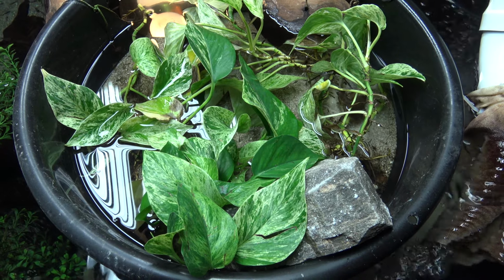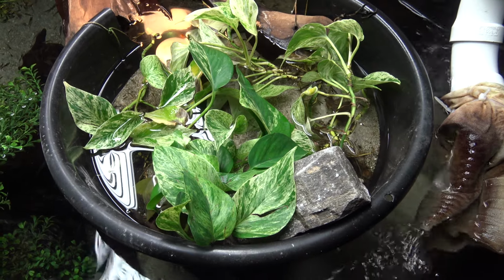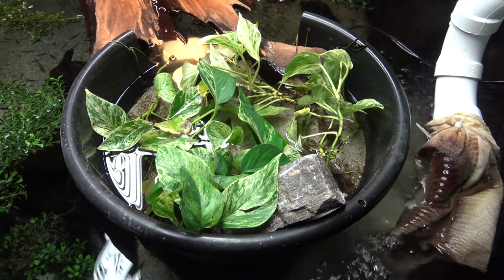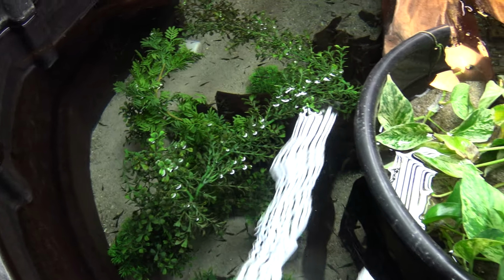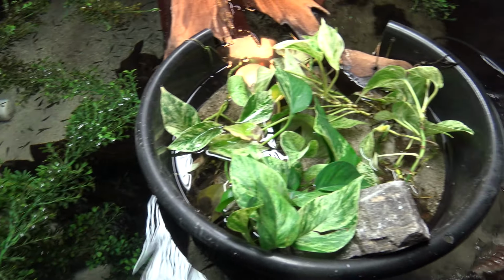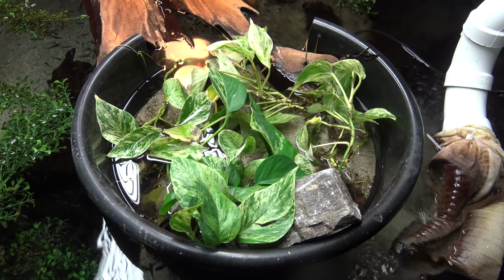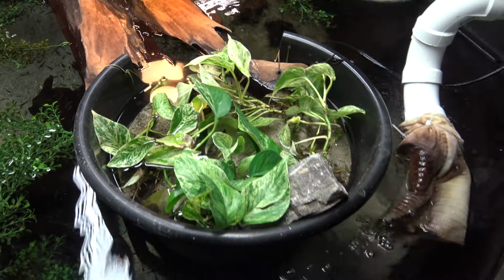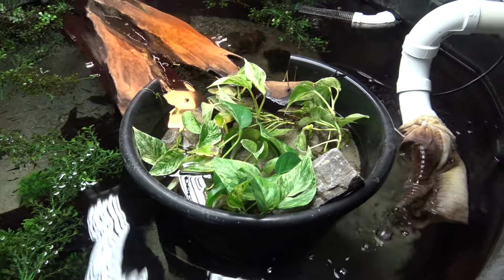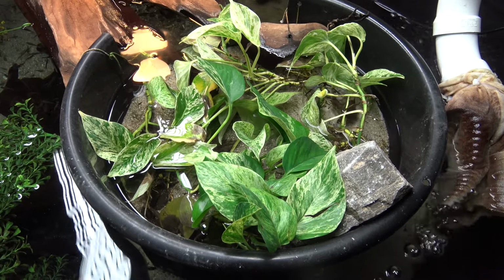So I might try to pull this out and see if I can save one or two pieces, see if it will start to grow back. But lesson learned, the plastic plants are going to be a much better alternative for the turtles, because turtles are just so destructive. They just don't appreciate plant life. And it's one of the reasons why I've never been able to really get into plants, because even with my good intentions, this is ultimately what ends up happening.